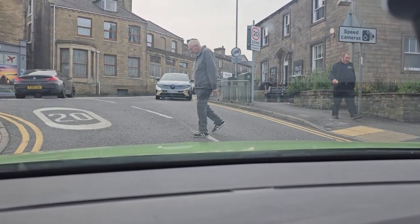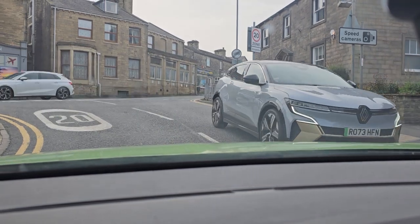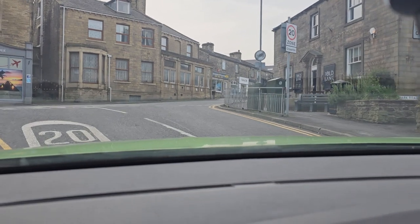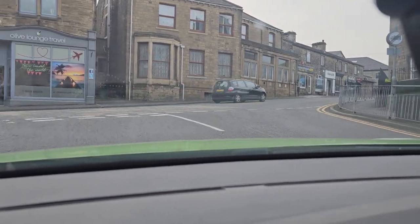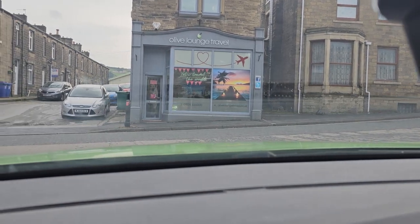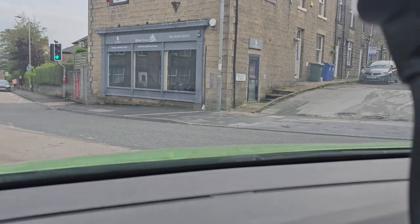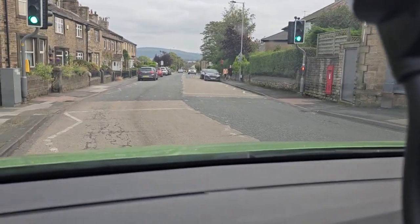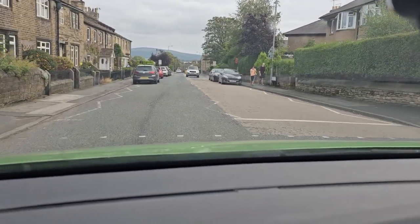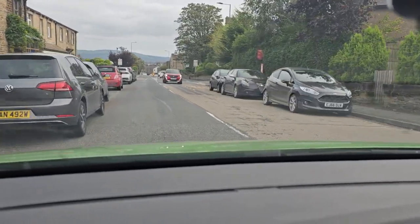Thank you very much, Papa John. Someone just walked across there. I think you were looking left, didn't you? You didn't see him in that pillar. He thought you're waiting in a queue of traffic, you're not going to go yet. So he started walking, and that pillar on your right-hand side, you didn't even see him. Be careful out there, lad.